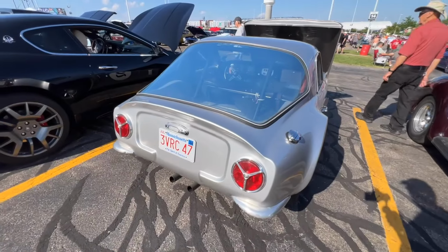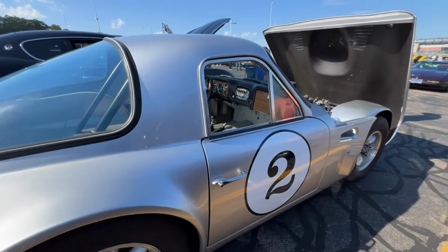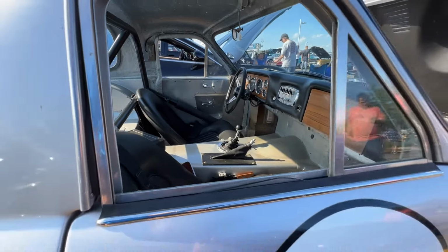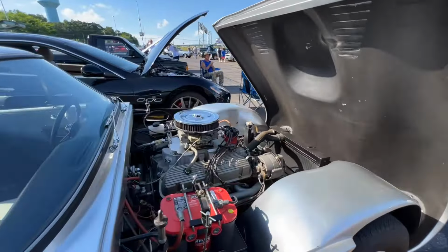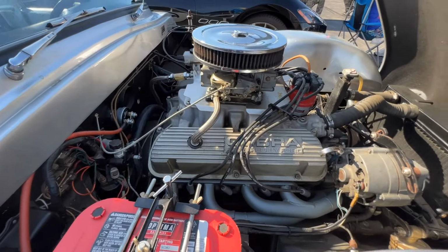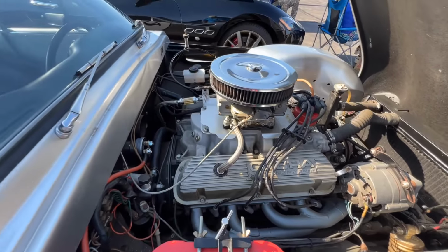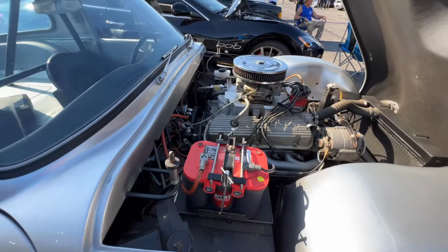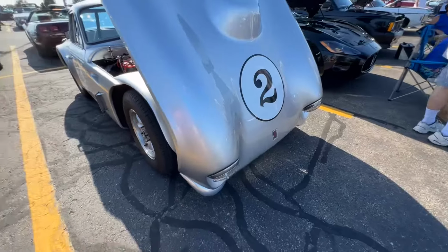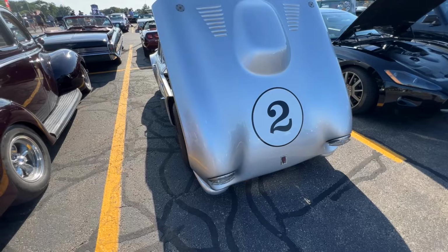I'm wishing I could find the owner of this one. But cool little car. Basic interior. Small block Ford with the headers that takes it down in the front here. Must be no room in the back. Pretty cool. Nice little car. I get a little bit of the nose here. Tilt nose. Really neat.